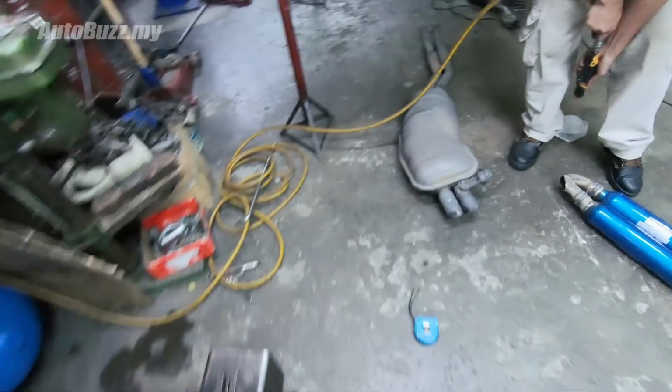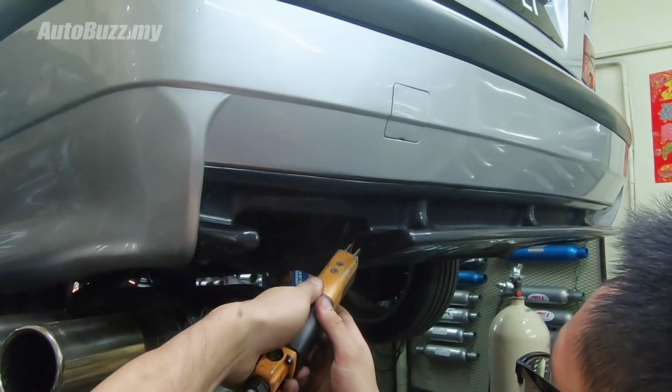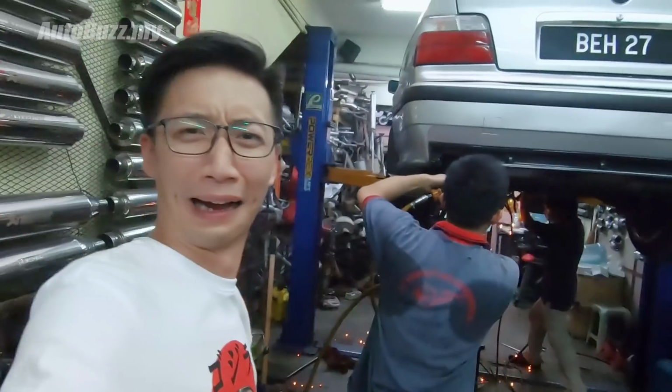This is actually quite heartbreaking to watch. So the guy literally just asked me if he could cut off a bit of the diffuser from the rear bumper, and I very reluctantly agreed.